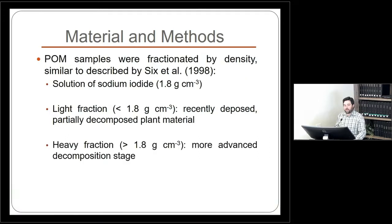We subsequently subdivided our particulate organic matter, which was the retained fraction, into light and heavy fractions based on their density. We separated them with a sodium iodide solution whose density was 1.8 grams per cubic centimeter. So whatever was less dense than 1.8 was the light fraction, and the portion of organic matter that was more dense than 1.8 was considered to be the heavy fraction. And here, for our purposes, the light fraction is more recently deposited than the heavy fraction. So the light fraction was our earliest organic matter that went to the soil, and this is where we mostly expected to find our differences.